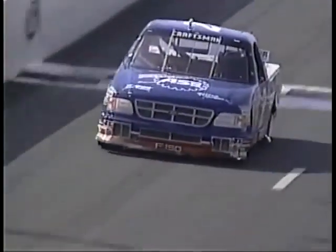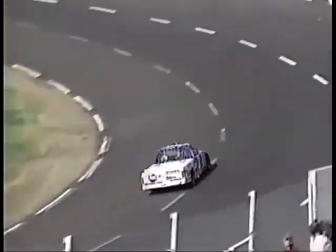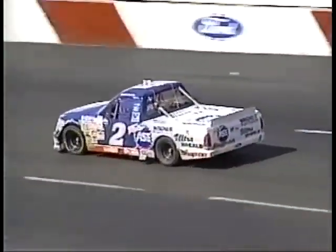And that quickly. Problems for Mike Bliss, and caution on the speedway for the 6th time here this afternoon at Mesa Marin Raceway in Bakersfield, California. Tough break for Mike. He was running so very well up in the 5th position, having been bypassed by Bill Sedgwick just a few moments ago. He was just biding his time and watching the laps wind down, and got in a little bit of trouble there. So Ron Hornaday continues as the race leader.